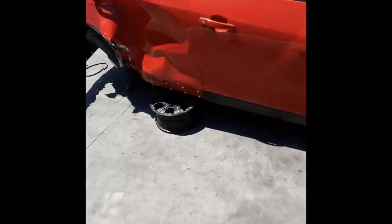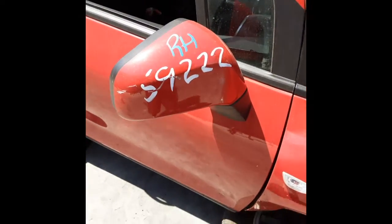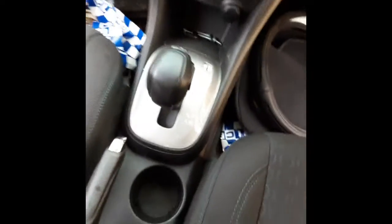Unfortunately, nothing on the right hand side has survived, apart from the power door mirror. We have the driver's side door trim, power window master switch. This vehicle is fitted with black cloth interior. Automatic console, automatic gear shifter.